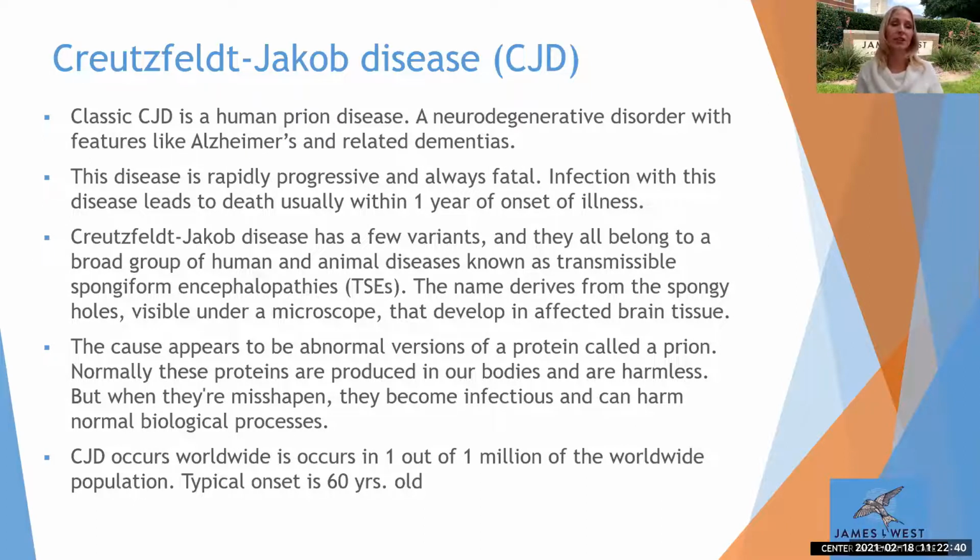It does have a few variants to it, and all these variants belong to a broad group of human and animal diseases known as transmissible spongiform encephalopathies. So the spongiform, it kind of comes from what the brain looks like. It creates holes in the brain that look like sponges. What happens is the cause of it appears to be abnormal versions of this protein, this prion protein.